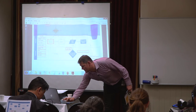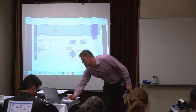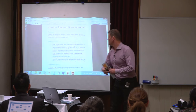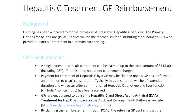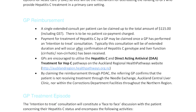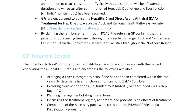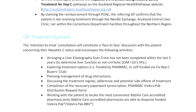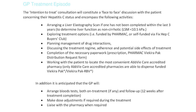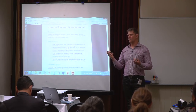Okay, and you can see that they're coming down. There is an additional financial way of assisting the patient with that. In the northern region, and only in the northern region, we've put aside some money which is available through the POAC system, just for the purpose of reimbursement. It's $100 per patient, and the idea is that it covers the co-payment part of it.